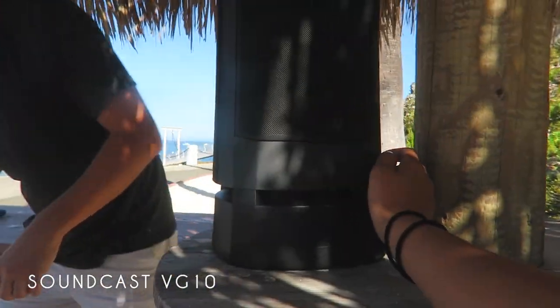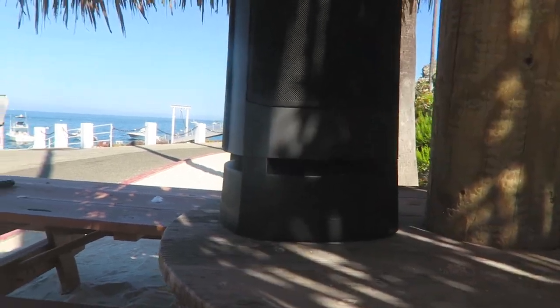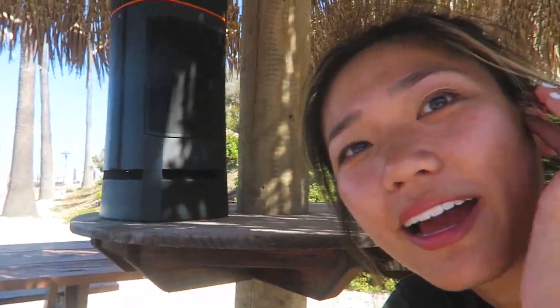Soundcast VG10. It's an outdoor speaker, so you can take it to brave the elements with you. Obviously, we're not really dealing with too harsh conditions, but sand can kind of wreck a lot of electronics, so it's kind of cool to be able to have a speaker that you can take to the beach and not really have to worry about getting destroyed. Also, 360 audio. Oh, because, nice. So 360 audio makes it great for parties.